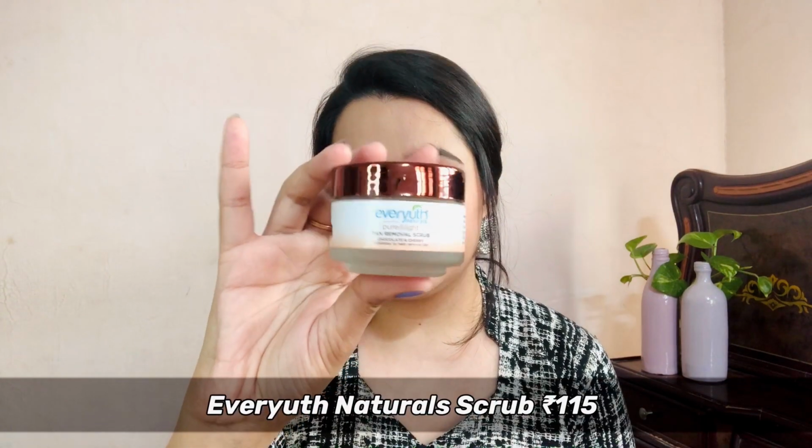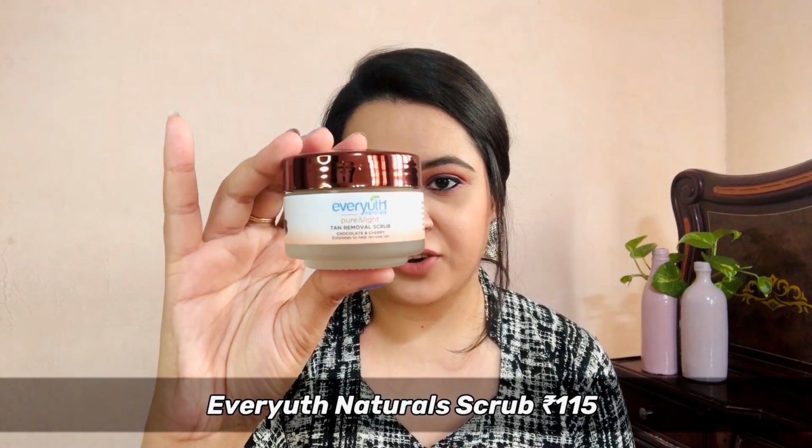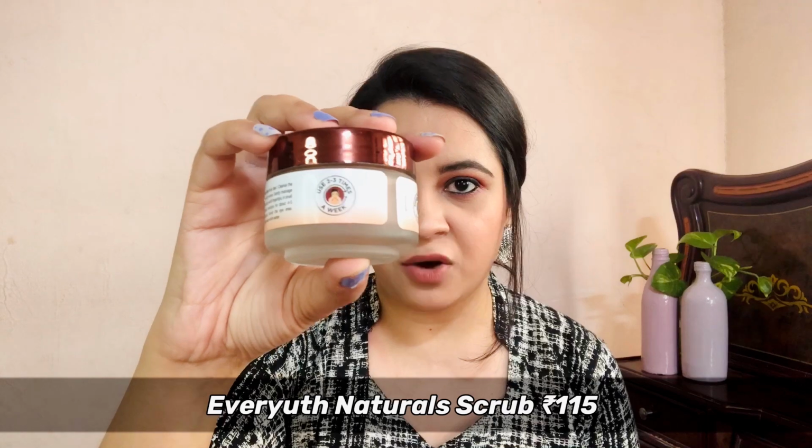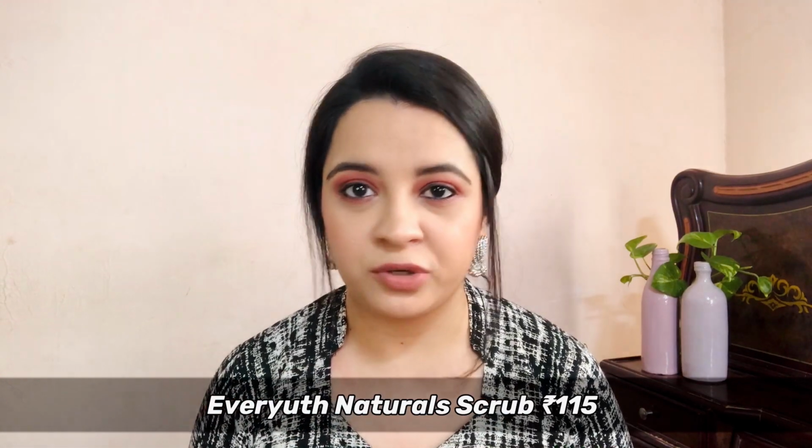After face wash, the next step that you should follow in your weekly skincare routine is going with a face scrub. So here I have this Everyuth chocolate and cherry face scrub. You can already see it mentions here to use it 2 to 3 times a week. I would not recommend going more than that, because that is sufficient for your skin.